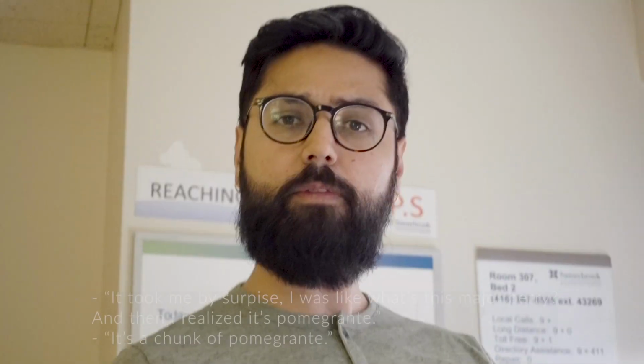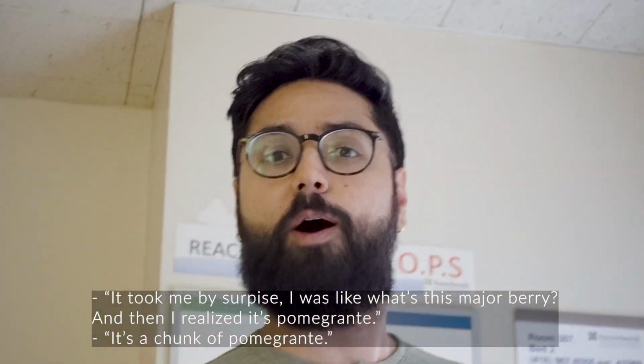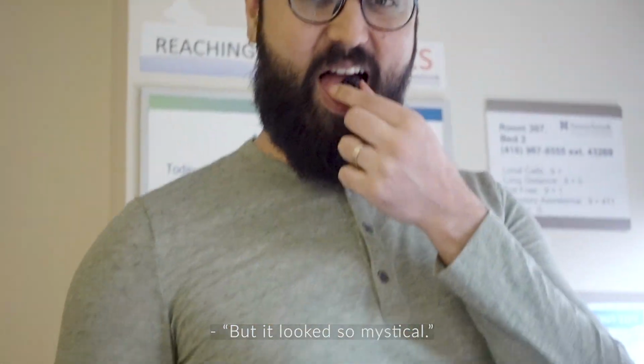And once I had settled into my room, Pranav could continue eating his breakfast. What's this major berry? Then I realized it's a chunk of pomegranate. Whoa! Mystical fruit. What kind of fruit?